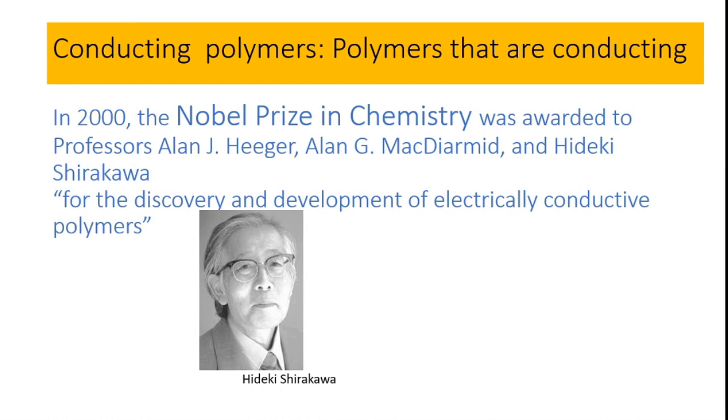Polymers that we see in our daily life are generally insulators. But there are certain polymers which possess remarkable ability to conduct electric current. And a polymer which can conduct electricity is termed as conducting polymer.